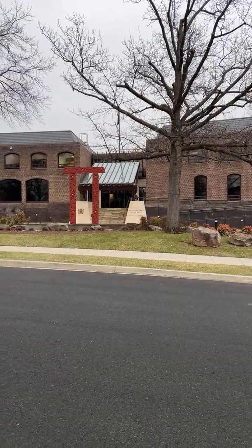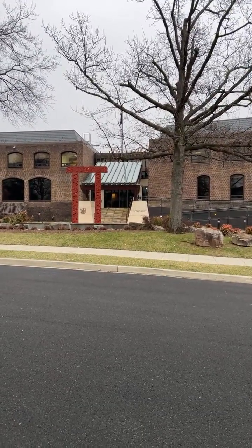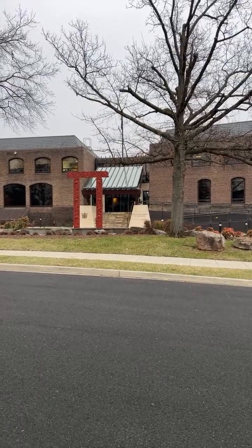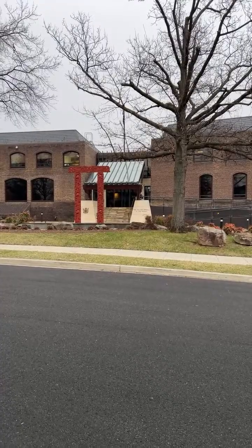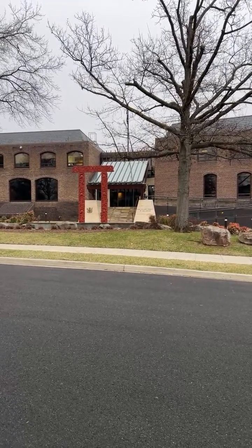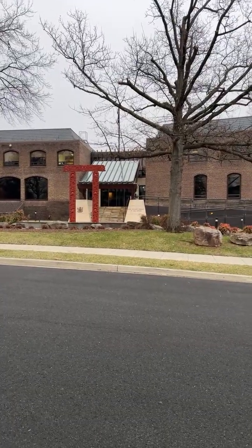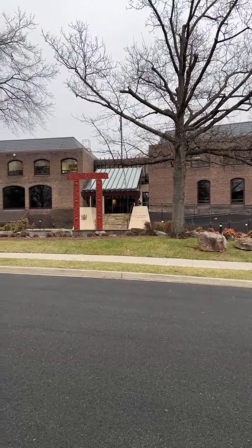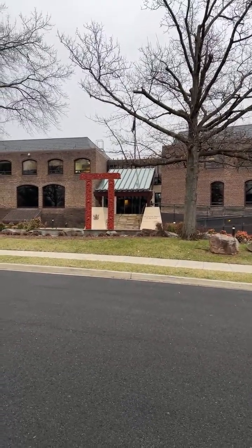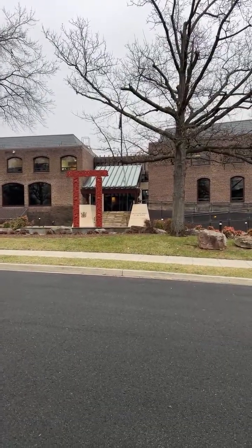Today's walking tour starts here at the Embassy of New Zealand to the United States. We're just off of Massachusetts Avenue on Observatory Circle. And it's just about 8 a.m. I started the stream a minute or two early because at 8 a.m. the national anthem will play. And we will observe the national anthem.